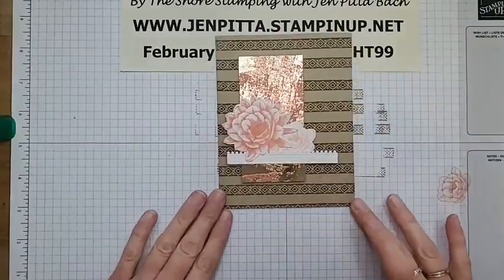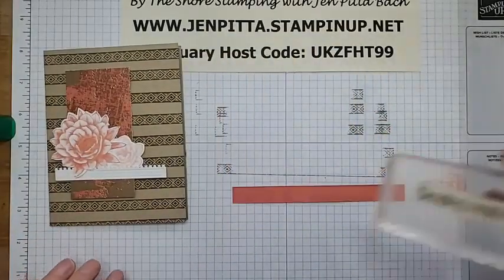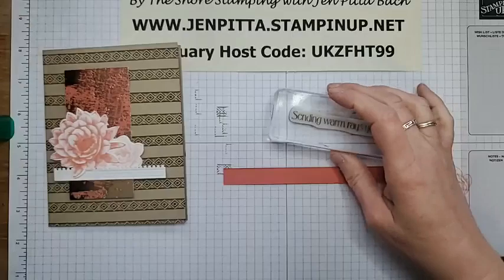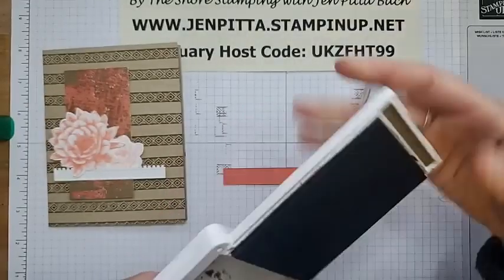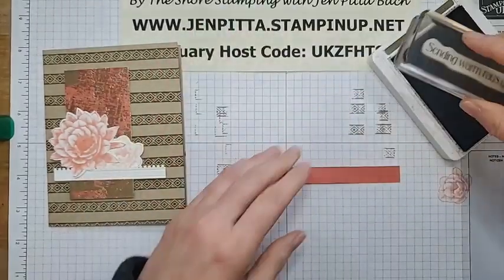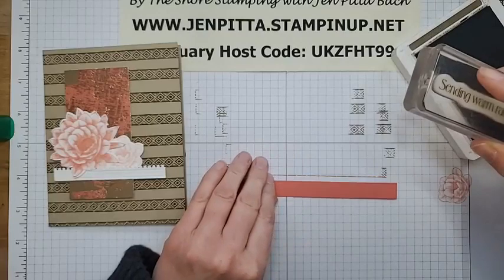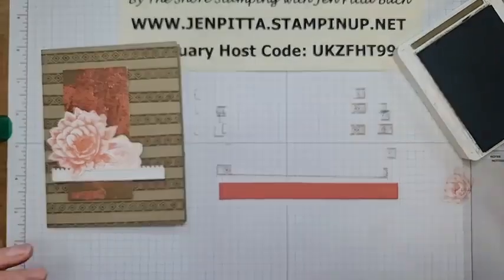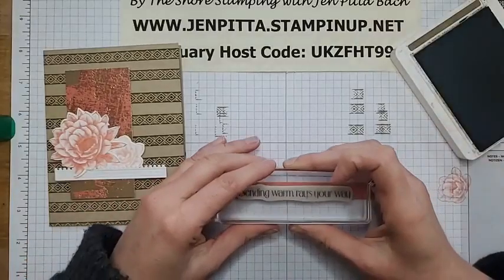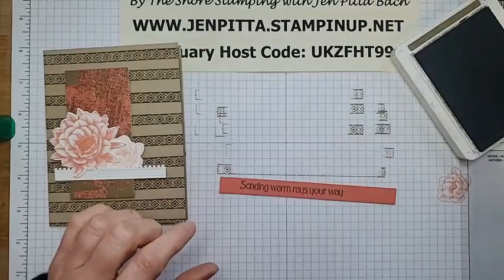Okay, super cute. Now we just need a sentiment. So I'm gonna do the Sending Warm Rays Your Way, and I'm gonna use the dark brown, which is Soft Suede. Hi, Becky. And we'll stamp that on a 1/2-inch piece of Calypso Coral. Let me just test it down here, make sure it's on my stamp straight, which it is. Yay for that. So now I can stamp it on here, like so.